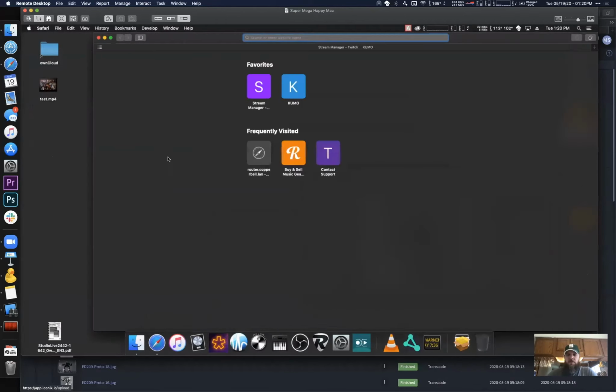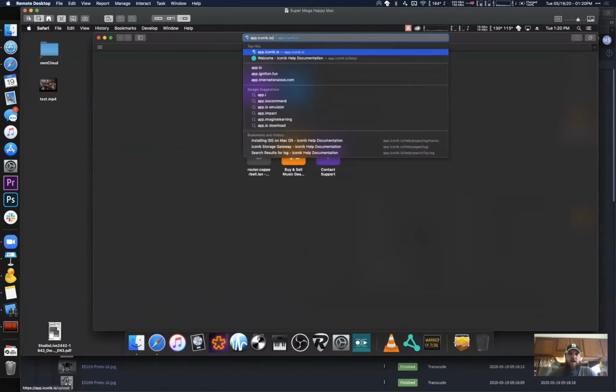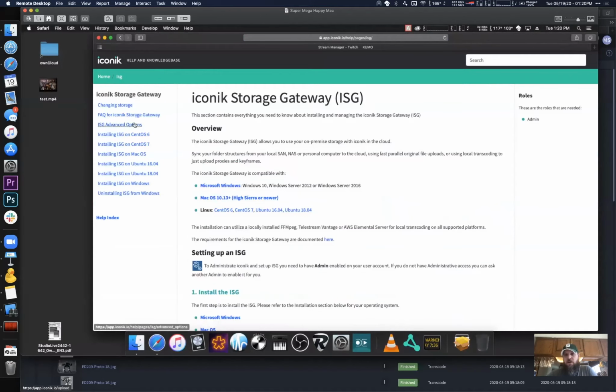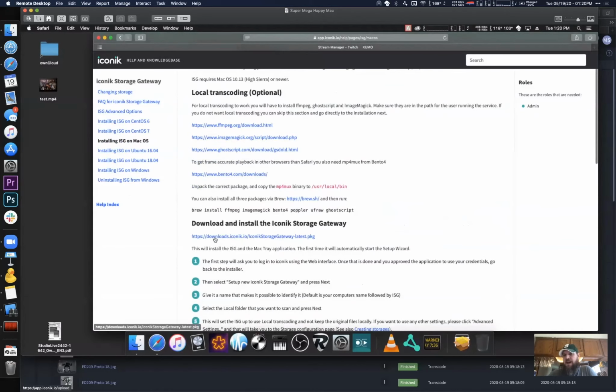But if you're a new user to Iconik, you can actually just connect to app.iconik.io/help, type in ISG, and right there it gives you all of the downloaders and all the install instructions for all of the various different tools. I already installed the local transcoding options on this machine because it does take a few minutes to do that by following these instructions. And I've already downloaded this file.